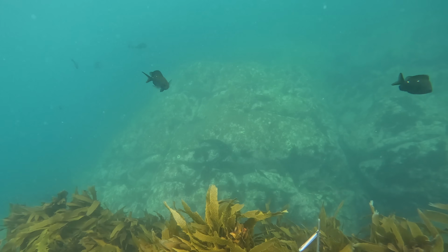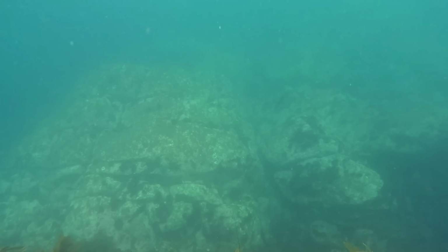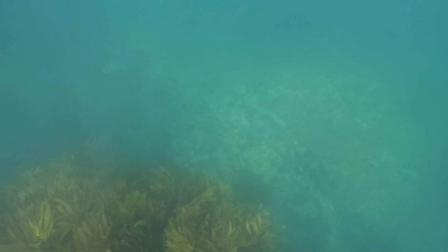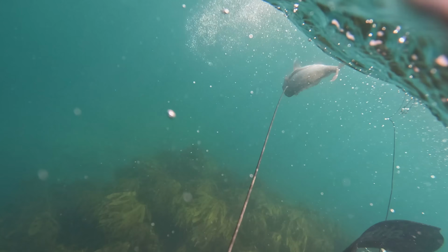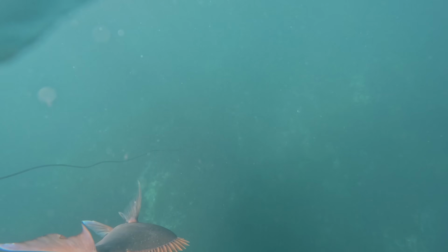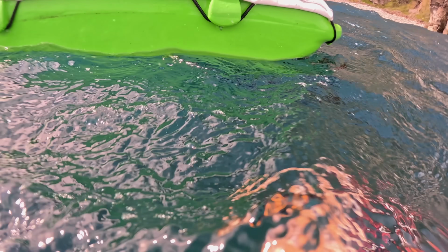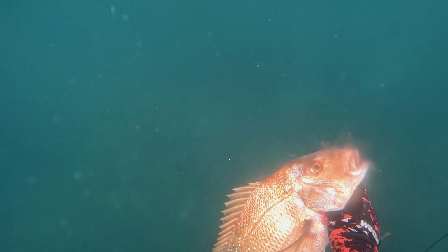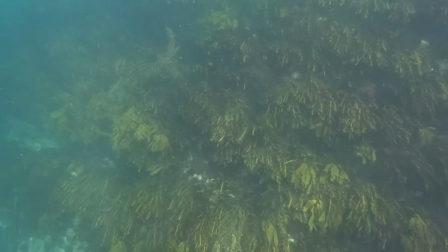First ground bait is good. There's a nice fish on it, so I waste no time getting a good shot. One more snapper ground bait to check just before I get back to the boat.